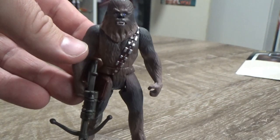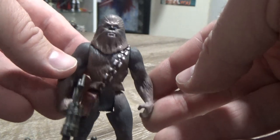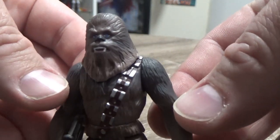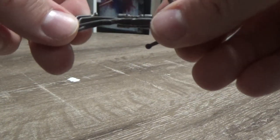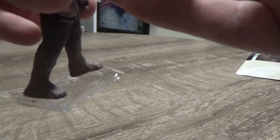Again, he does look buff, but it works for Chewie because he's a big heaving pile of muscle anyway. But he does look a little bit short in comparison to some of the other characters. Doesn't have much of a neck, but hey, it's Chewie. It's awesome. He does have his bowcaster here, which is a little bit stylized for the Power of the Force, but it's still very, very cool. I do love it a lot.